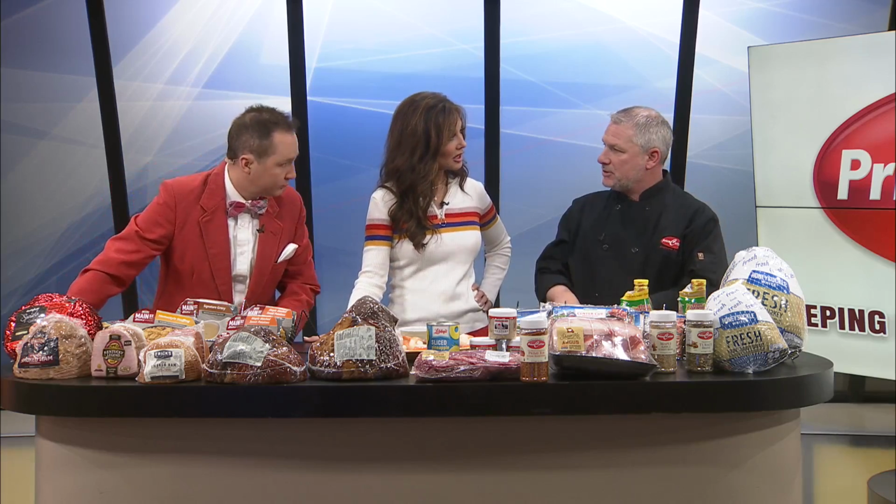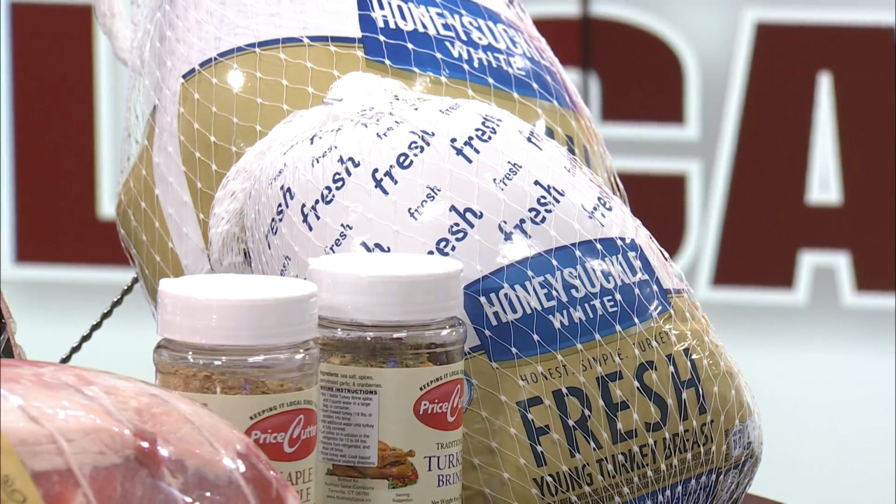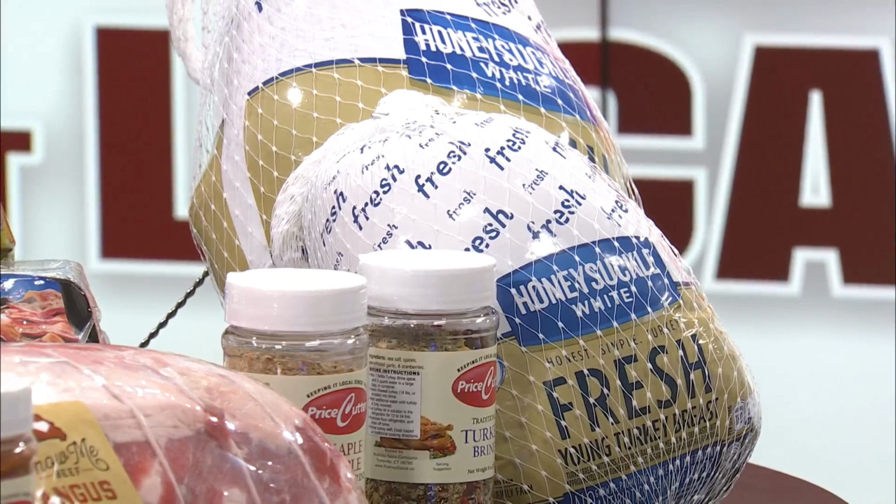Turkeys. There are a few options this week as far as turkeys go. There's the frozen options. I believe they're 98 cents a pound, limit one. Did you get a Honeysuckle or Best Choice turkey that way?